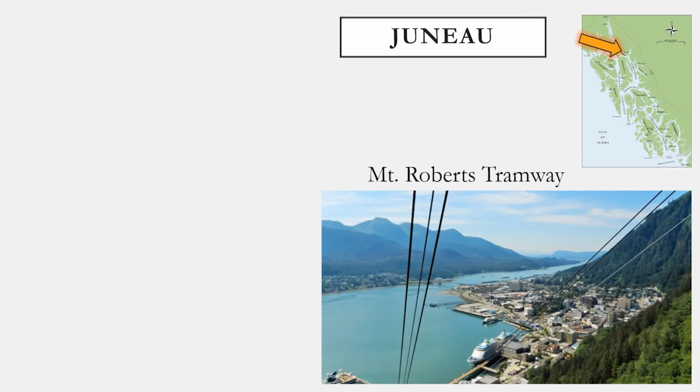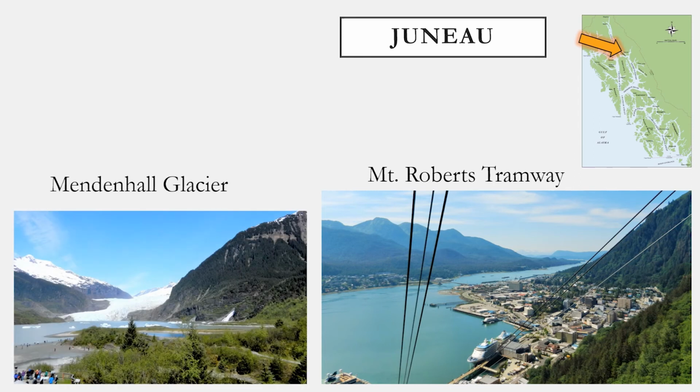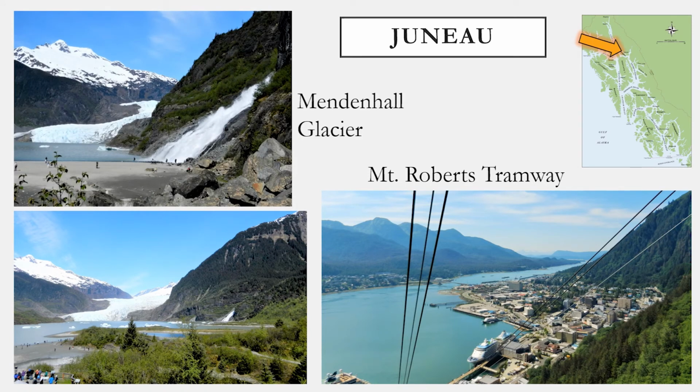On a clear day, be sure to take the tramway that runs up the mountainside from downtown Juneau for breathtaking views of Gastineau Channel and beyond. Hiking trails lead from the top of the tram through mountain meadows. You might want to take the city bus or rent a car to visit Mendenhall Glacier just off the highway. Trails from the visitor center lead to the spillway of the glacier.